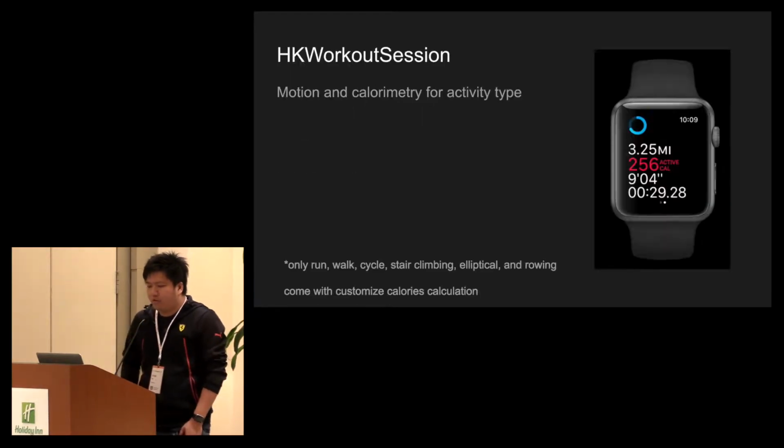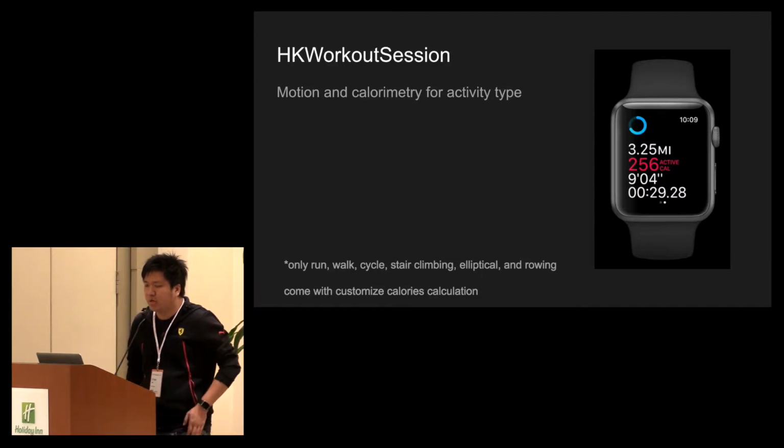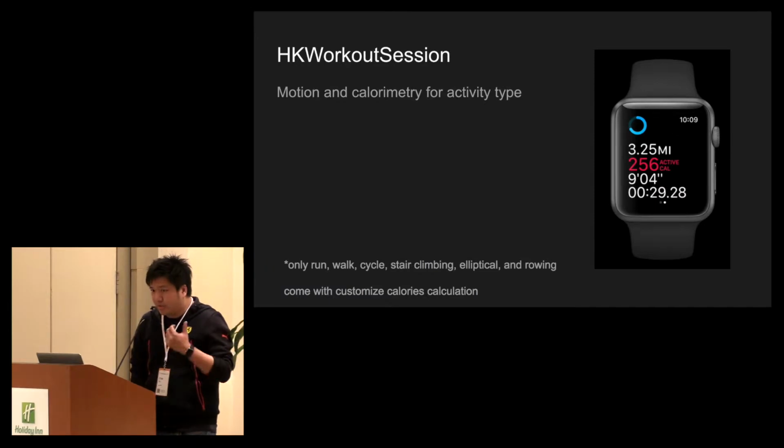So first of all, the core of a workout app on Apple Watch starts with HKWorkoutSession. What this provides you is that it can automatically contribute to the activity rings when you start the workout session, just the move ring and actually the exercise time ring. And it can automatically calculate the calories for you.